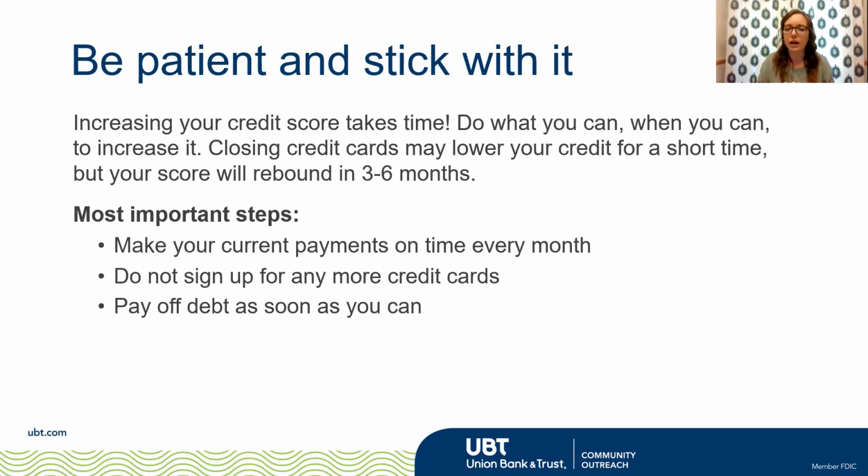When it comes to increasing your credit, it does take time. Do what you can when you can to increase it. Closing credit cards may actually lower your credit, but it's okay. It will rebound in about 3 to 6 months. I've worked with someone that had 16 store credit cards, so they couldn't spend it anywhere but the store. And as she paid them off, she closed them. Now, paying them off helped her credit, but then closing it lowered the credit. So she was doing this back and forth thing. But after 3 to 6 months, it'll skyrocket.